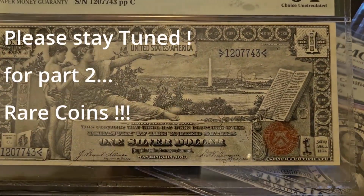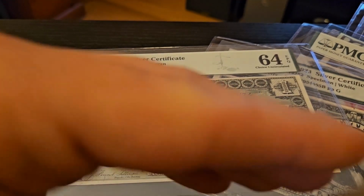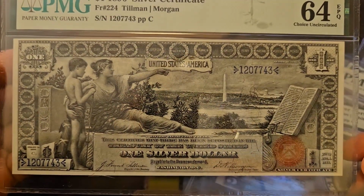Hold on, give me one second. I'm going to lift this camera up. There we go. Much better.